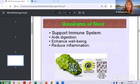Now, what is the goodness of noni? Noni actually has so many different health benefits. It's an enzyme, a functional food that everybody should consume because it is so important for the functioning of our body systems. It supports the immune system, aids digestion, enhances our overall health, and also reduces inflammation. Let me start off with enzymes first.